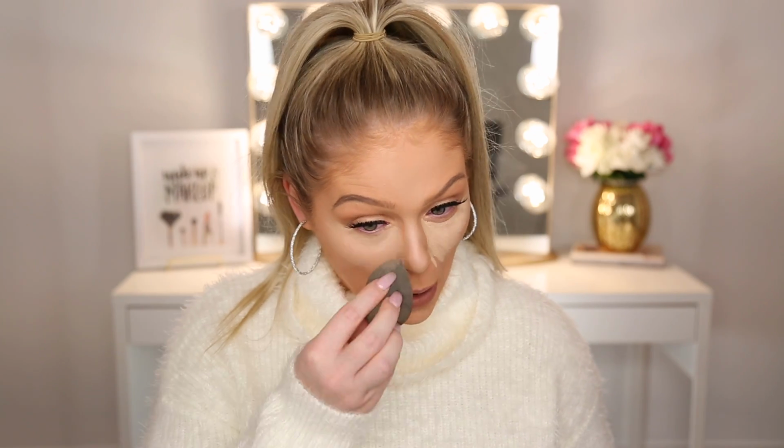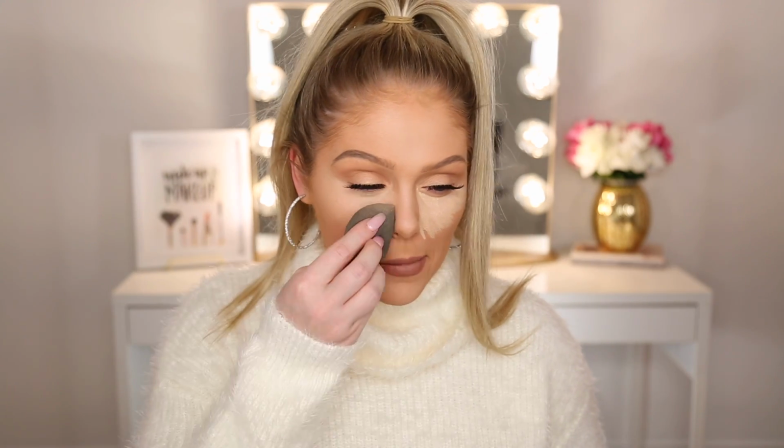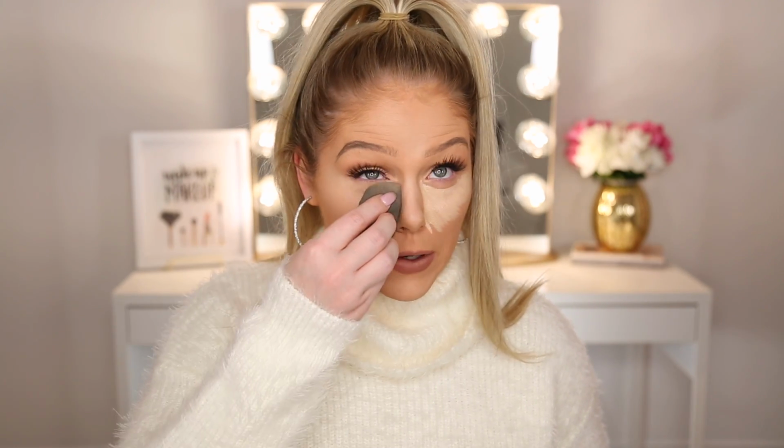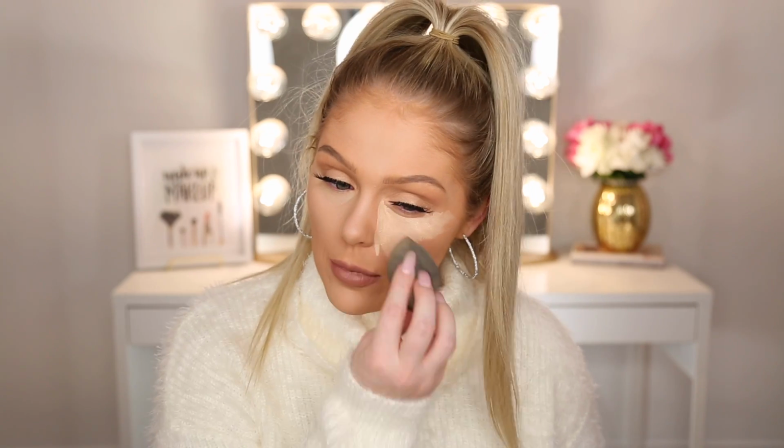Okay, so this is blending out really nicely. I would say though it is a medium coverage. We'll see once we set it and everything else. But I don't know that I would call this full coverage as of right now. But again, I did only use one swipe of it, so I could apply more if I wanted to build it up probably. It does blend very nicely.